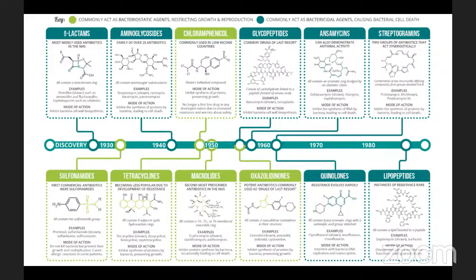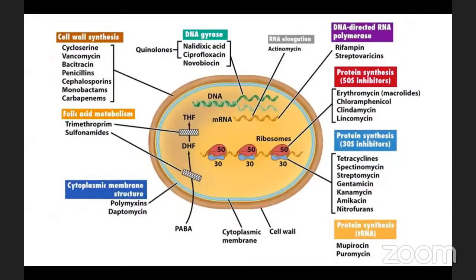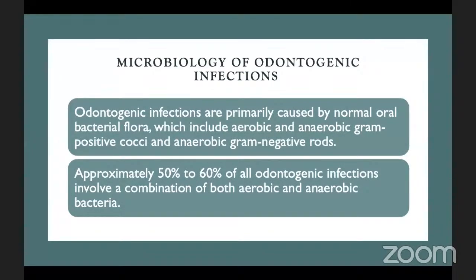So let's move now to the clinical scenario, antibiotics in the oral maxillofacial region. We have almost 7 or 8 major families of antibiotics, starting with beta-lactam and ending with the ribopeptide. This diagram was explained and elaborated very well by Dr. Talal and Dr. Wafa. We don't have to review it again. If we talk about odontogenic infection in detail, it mainly includes aerobic and anaerobic gram-negative and gram-positive bacteria. Approximately 50 to 60% of all odontogenic infections have a combination of both.